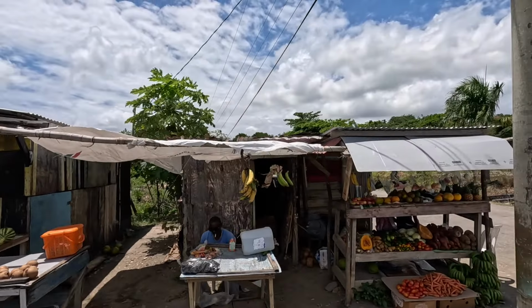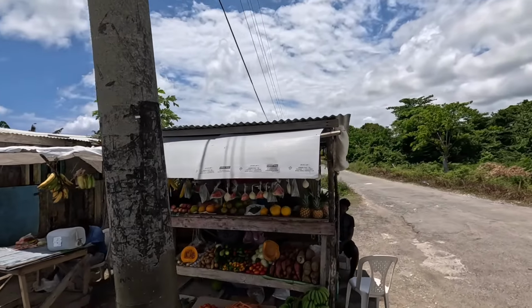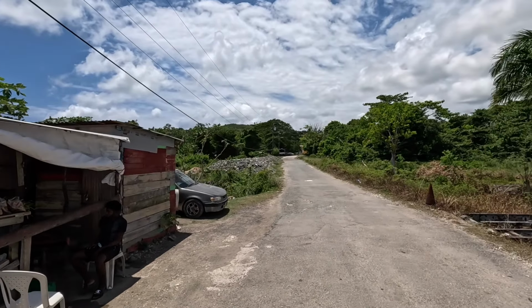How much for the breadfruit? I hope everything sells. Nice. You know, selling bad though. $500 for three.